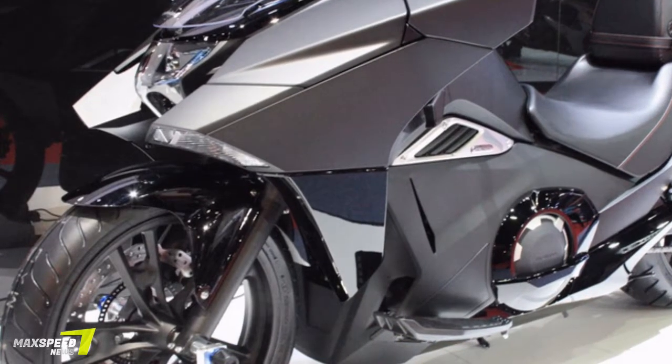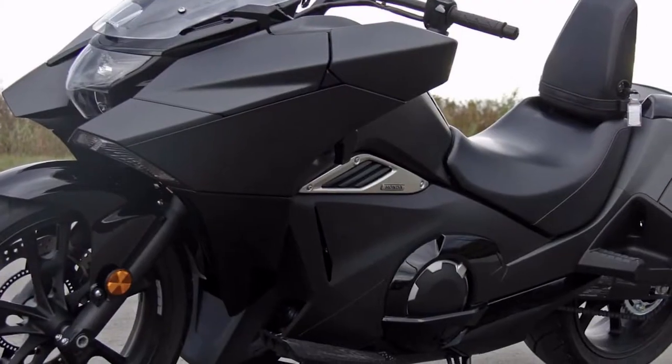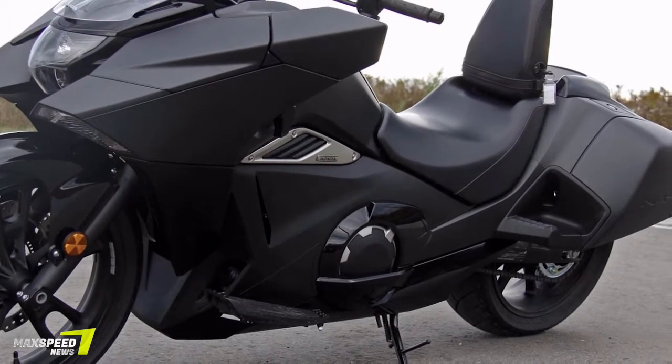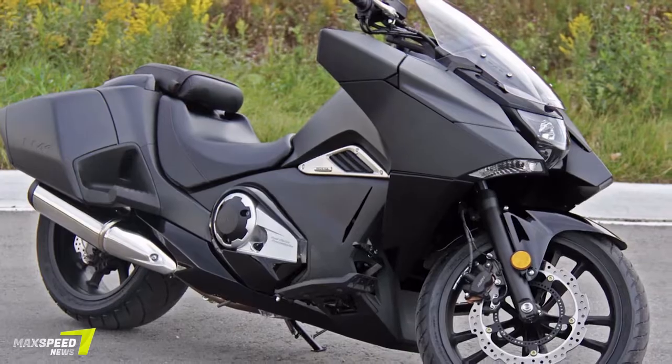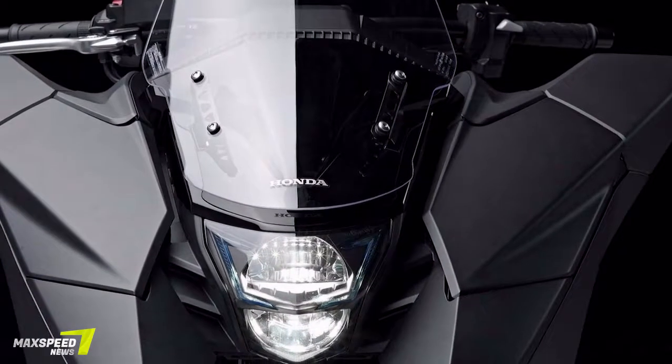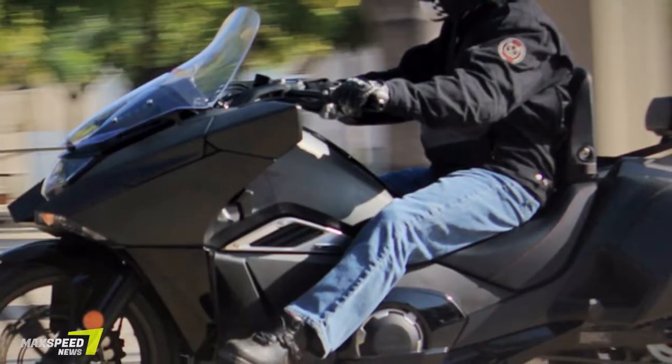An 18-inch front radial and a 250-section 17-inch rear combine custom looks with a modern ride and traction. 3.9 inches of well-damped travel at both ends get on with the job at hand without complaint, and no bottoming with my 155-pound body.